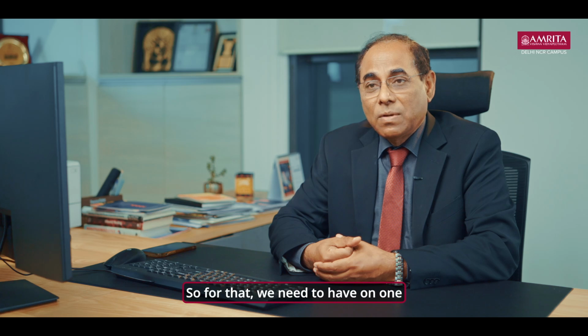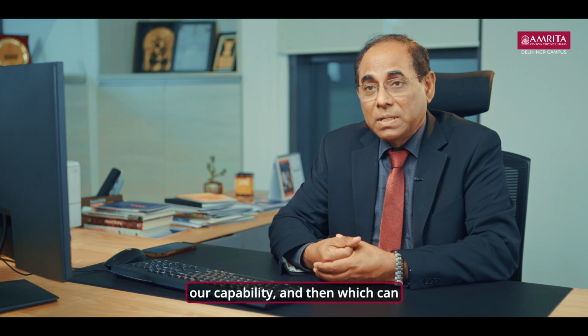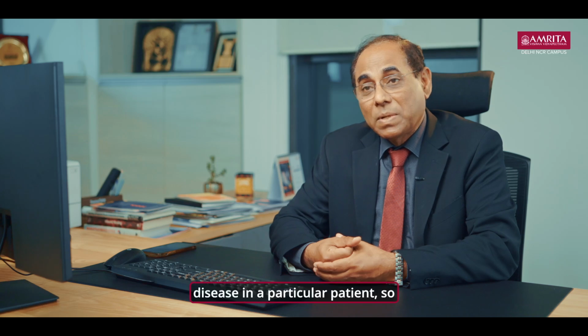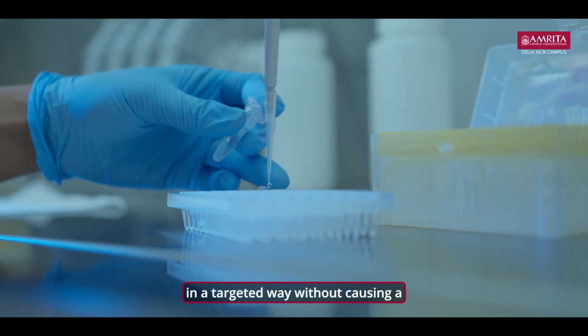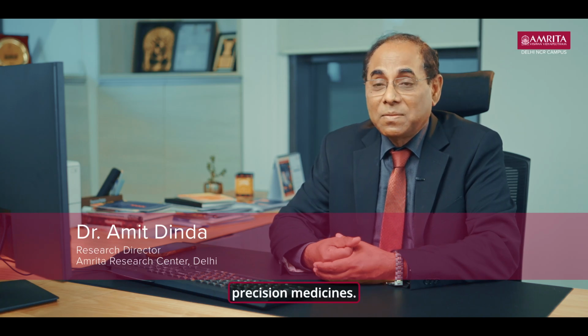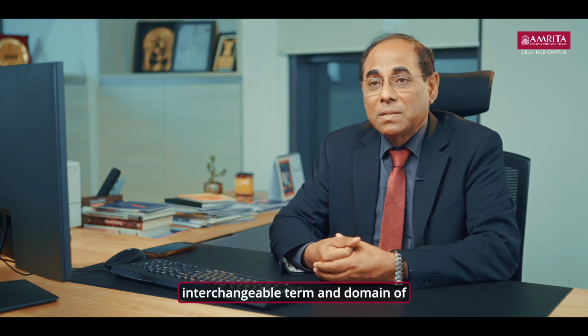So for that, we need on one side the development of our basic research capability, which can then be optimized for treating a particular disease in a particular patient, so that the disease can be treated more effectively in a targeted way without causing a lot of side effects to that person. So that's why these targeted therapies, which are becoming personalized therapy and personalized medicine, another term we use sometimes, precision medicine, are to some extent interchangeable terms and a domain of translational research expertise development.